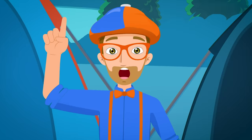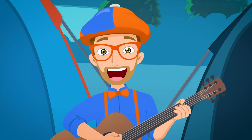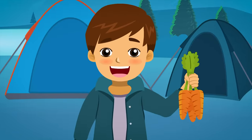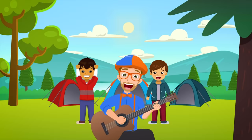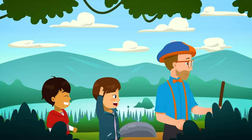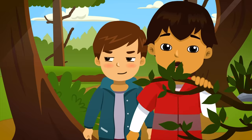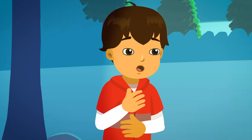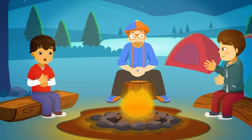It's the camping song. Let's go camping. It's so much fun. We'll learn so many things like how to fish and hunt. Let's go camping and get some sun. Let's go camping 'cause it's so much fun. We'll go hiking and see all of nature's sights. We'll see some animals and bugs of every kind. And we'll sit around the fire telling stories one by one. That's why camping is so much fun.